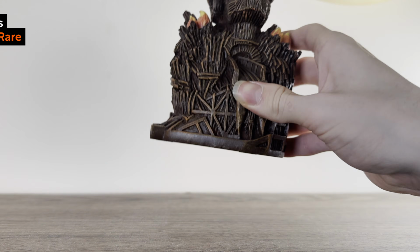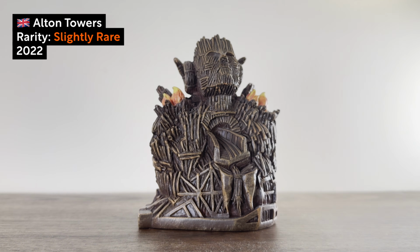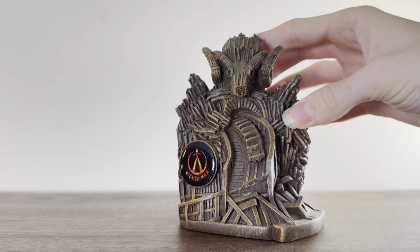Alright, and staying on the theme of resins right here, I want to talk about some of my favorite resins at theme parks, which has to be at Alton Towers, because next up right here, we have this lovely Wicker Man resin. It is honestly so sad that they discontinued this because it is one of my favorite resins just ever made.